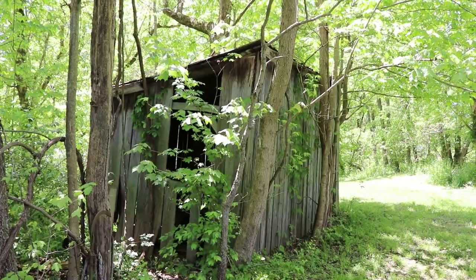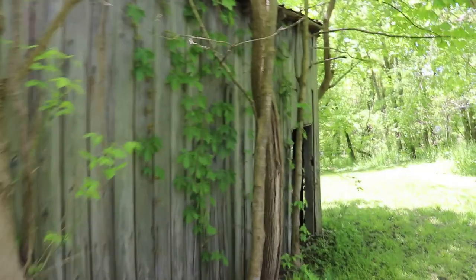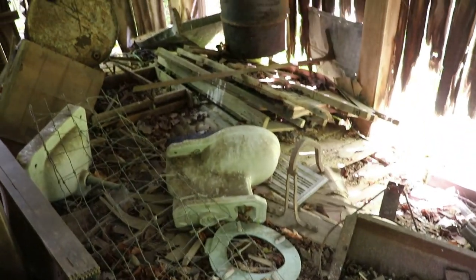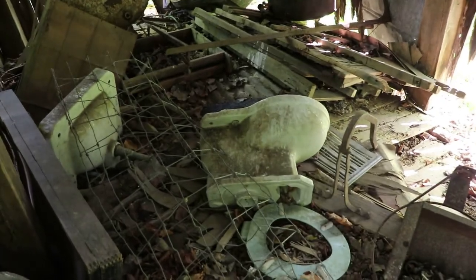This here is a poo shack. A wooden structure that's fairly old and dilapidated. It was probably used for storage. Not sure when this was built. Pretty old. And it appears to be filled with junk. And that's a toilet.